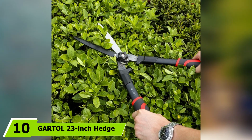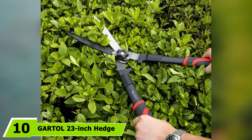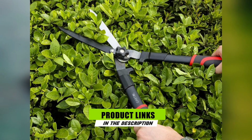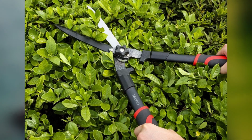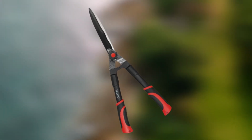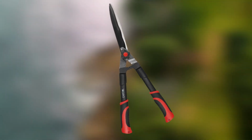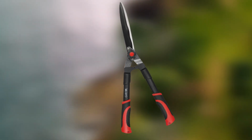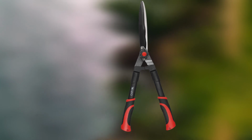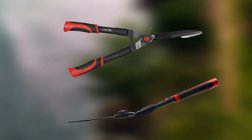Finally, the number 10 position is dominated by GARTOL 23-inch hedge shears. The GARTOL 23-inch hedge shears are a pair of clippers that feature a curved blade to hold branches in place better when cutting. Its steel handles are durable and feature non-slip rubber grips for more comfort and increased shock absorption. You can adjust the blade tension to make it harder or easier to close based on preference and the job at hand, while shock-absorbing bumpers help reduce impact fatigue. It has a 9-inch blade and is 23 inches long overall.